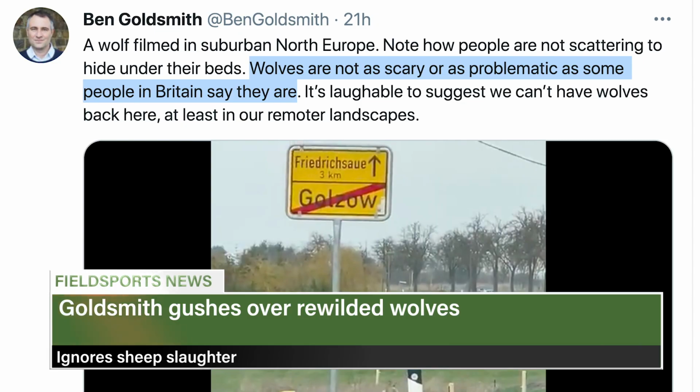This is Fieldsports Channel News. Environmentalist Ben Goldsmith has proved he's not a Fieldsports News viewer. On Tuesday, he gushed on Twitter about how wolves are roaming free across Europe, but not here in the UK, saying the animals are not scary or problematic, as some people claim, and it's laughable to oppose reintroducing them.